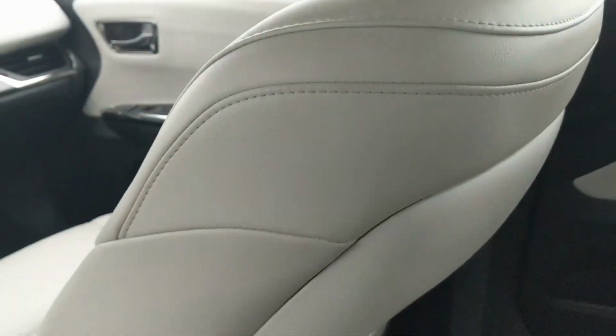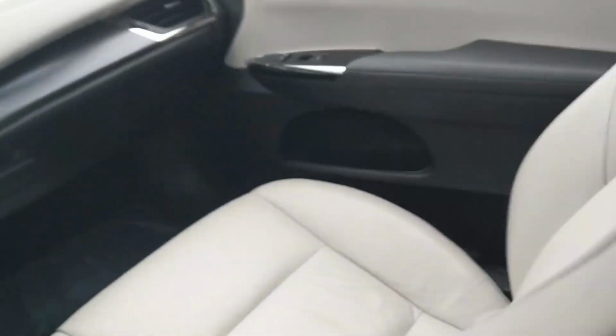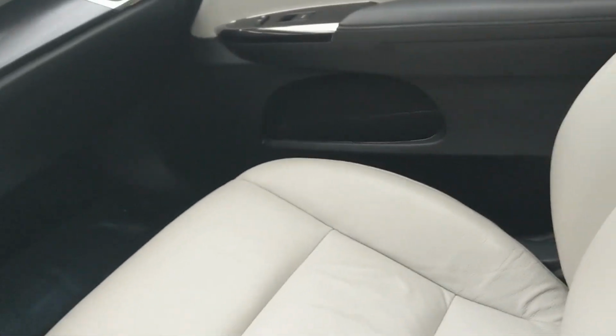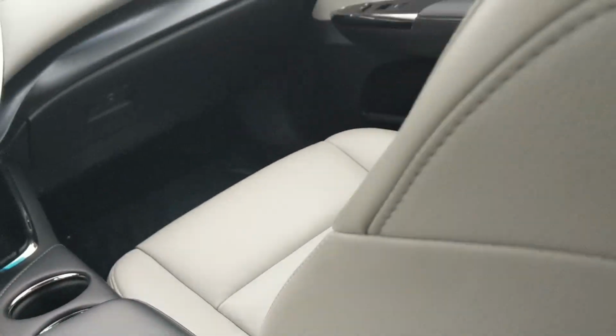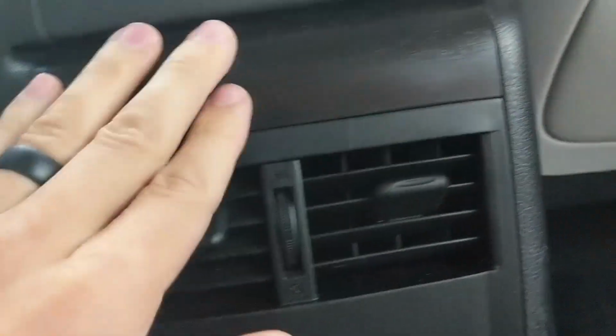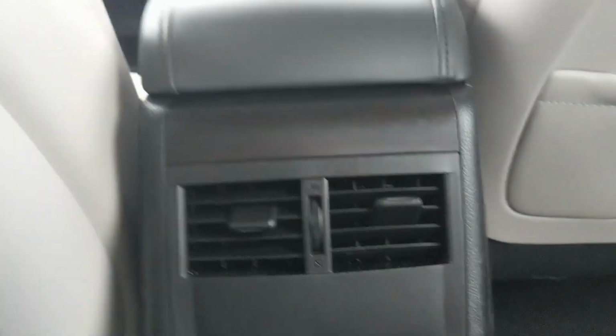Getting in the back, I didn't talk about the front seats and the leather quality, but I will now, since it just occurred to me. The quality is good. It's just not very detailed, and the seats are kind of firm, not nearly as soft as Lexus, but it's still pretty good. Definitely above average in my opinion. We have a couple vents back here. This black wood trim kind of looks cheesy where it's at. I wish it was something other than just all black.